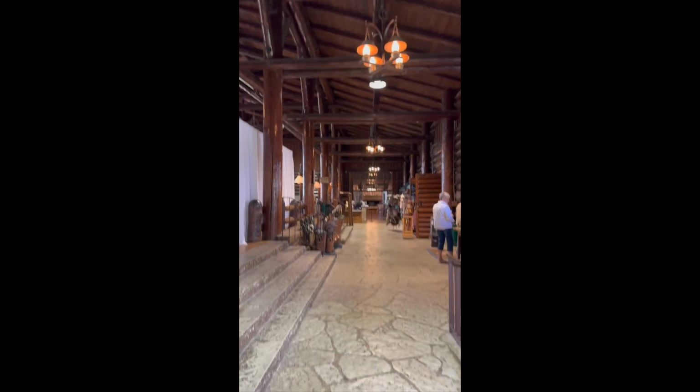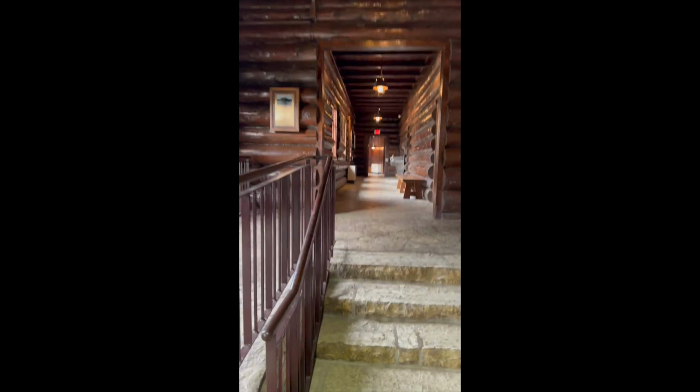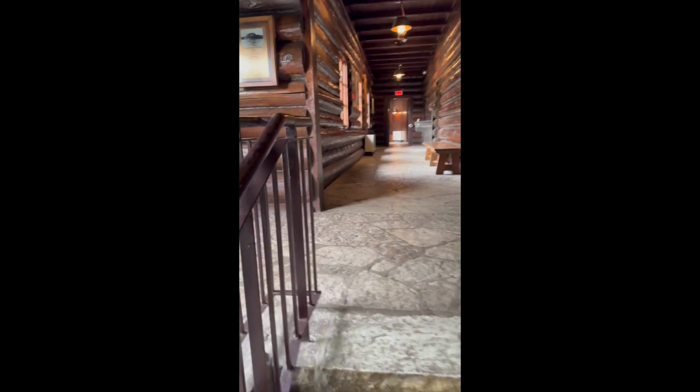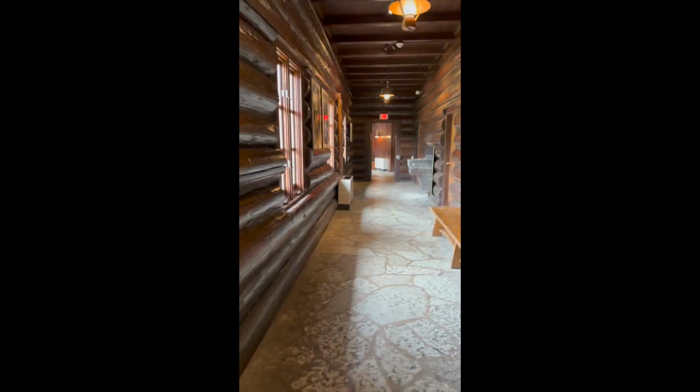Okay, so here's the inside of the lodge. It really does look like a lodge. We're at the restaurant part, which is where we'll meet and have lunch, and then go on a hike and see some of the park right out there. It's really cool. I like this.